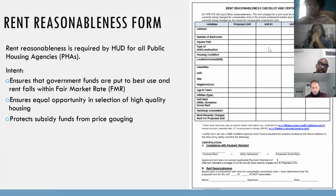And I don't know if I want to use the word favorite, but the most important point in here to me is it makes sure that there are protections in place and there's no price gouging. Let me say this: a $900 one bedroom is not going to become $1,400 because the government's good for it. No, it's not going to go up like that. That's what the reasonableness is. It wants to make sure that the rent that the government is paying is reasonable.